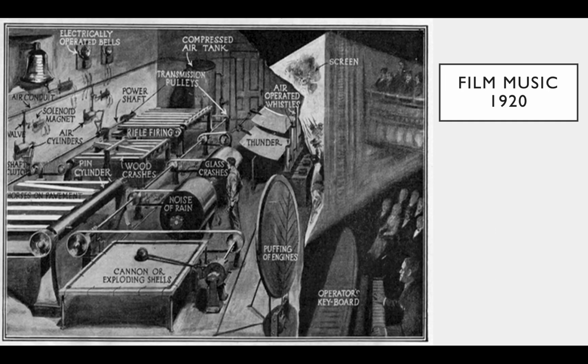Okay, so when you are now looking at film and music, this is an entire room, basically. You see a door back here that is behind the screen. So this is a movie theater on the right-hand side. So here are your folks sitting down, and here's a guy at the keyboard, which is triggering all of these sounds, right?